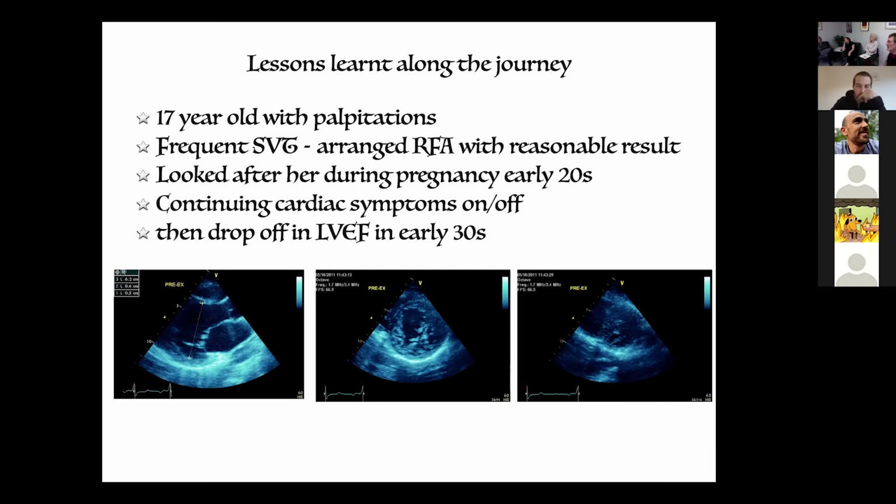Prof, sorry about the question. If they recover completely, would they be at risk of recurrence with the next pregnancy? The data suggests possibly, but generally not. But the data is very scratchy. I mean, how do you get a series?